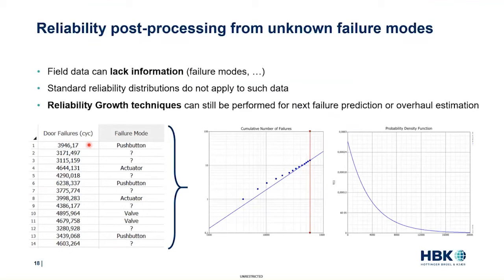This methodology can allow you to analyze complete system or subsystem data, like we see here with door failures collected, regardless of whether it contains different component failures or different failure modes. The statistical process behind it will be used in order to still be able to predict the number of failures that should occur in the field within the next period of time. So keep in mind that depending on how your operational data looks, not everything will be possible, but there is always a path we can take in order to extract value from it.